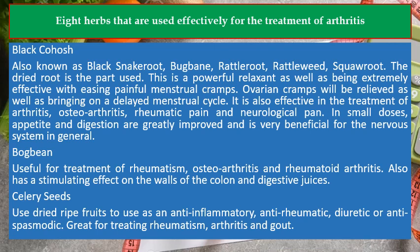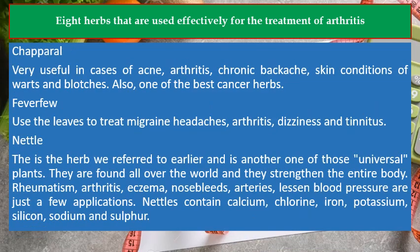Bogbane, useful for treatment of rheumatism, osteoarthritis and rheumatoid arthritis. Also has a stimulating effect on the walls of the colon and digestive juices. Celery seeds. Use dried ripe fruits as an anti-inflammatory, anti-rheumatic, diuretic or antispasmodic. Great for treating rheumatism, arthritis and gout. Chaparral, very useful in cases of acne, arthritis, chronic backache, skin conditions of warts and blotches. Also, one of the best cancer herbs.